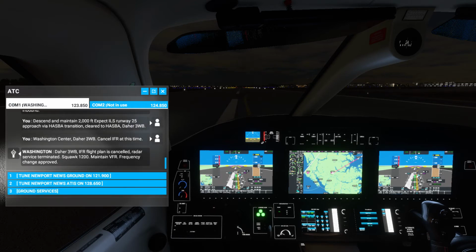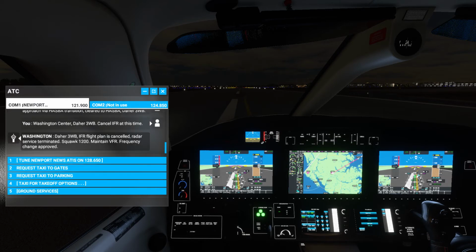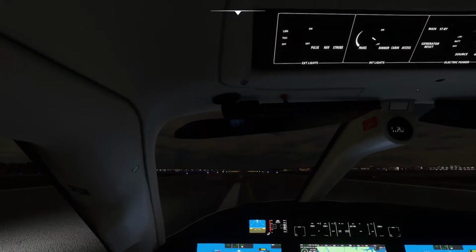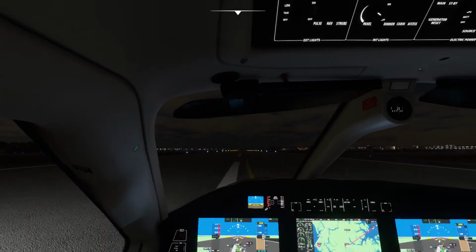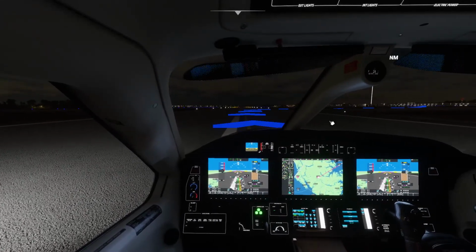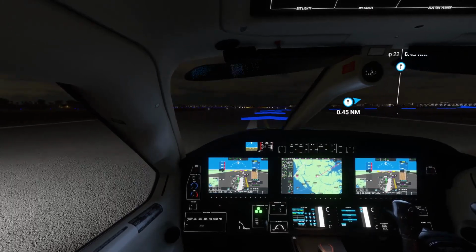Ground services. Tune ground... No. I don't need pushback, guys. Taxi to parking. Newport News Ground, November 343 Whiskey Bravo, request taxi to parking. Taxi to general aviation parking via taxiway, cross runway 7, cross runway 20, Bravo. There you go, give me my blue lines. Flaps up, taxiing to general aviation parking.